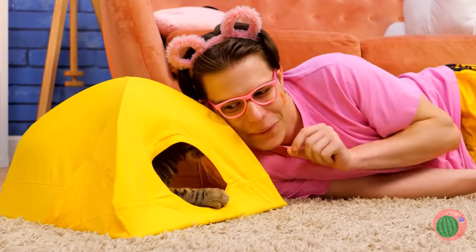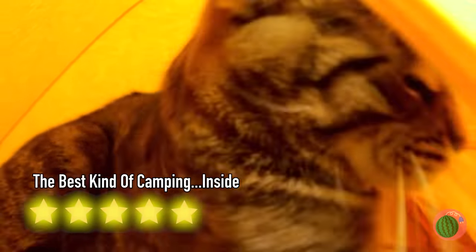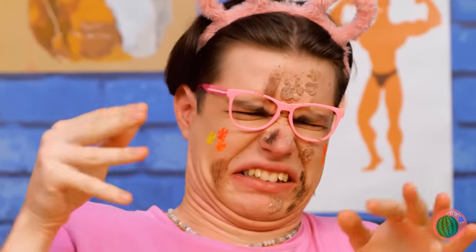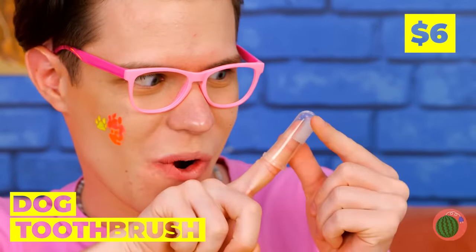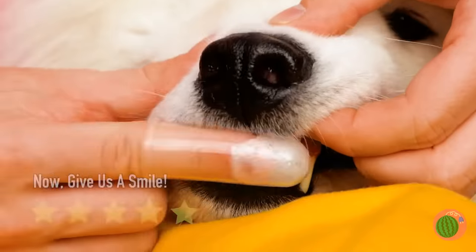And look who's up for a game of catch the finger. Looks like you're about to get a wet one. I'll make that a messy one. What have you been feeding this dog? We need to do something about this canine's teeth.